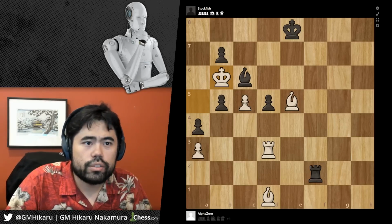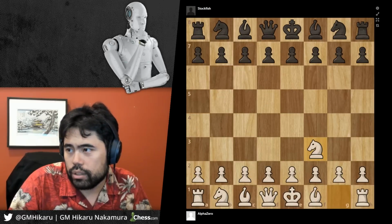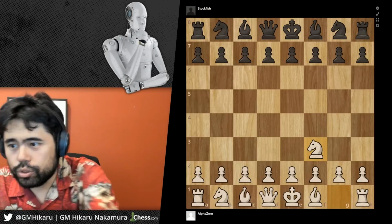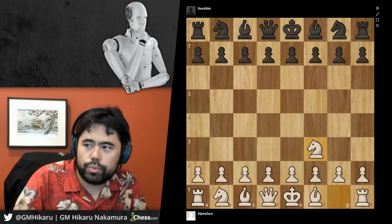Cool. All right, so I loaded this up, so it should be showing correctly. Now that I don't have the 230 move PGN anymore, I think chess.com should be completely fine.